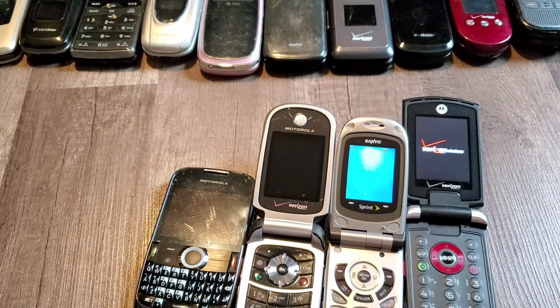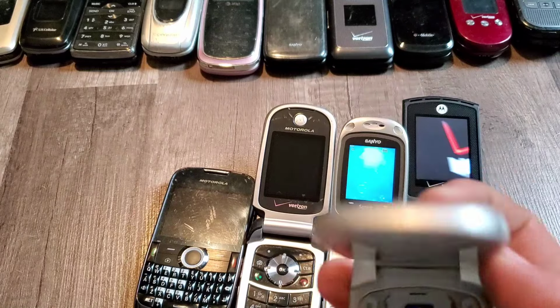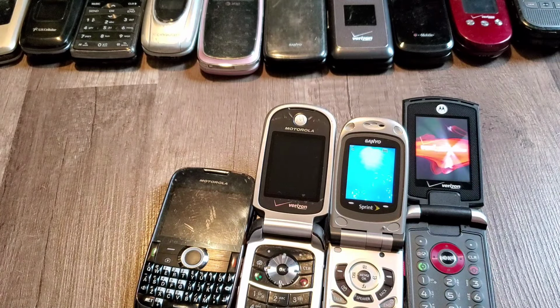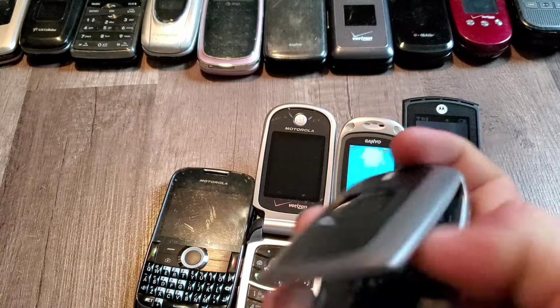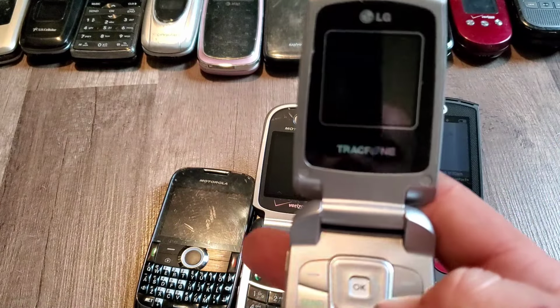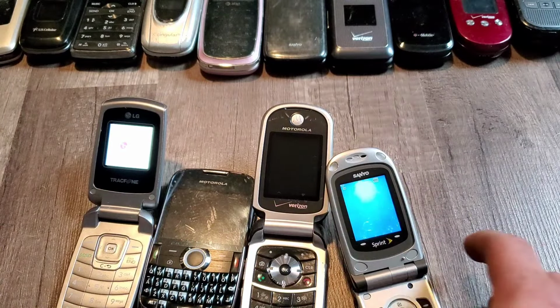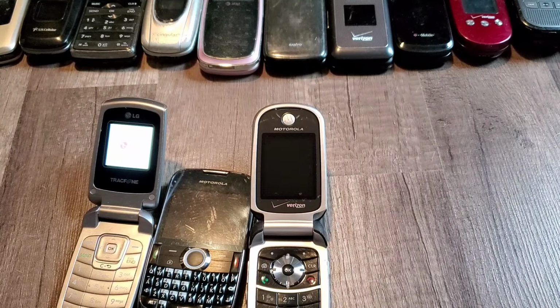Let's see. Here is a Samsung SPH-A620. It's got some dust on the inside screen I need to try to clean out. It's probably dead if I'm guessing. And here's the LG 410. Now mine used to have a really stiff hinge, but I got another one in a lot, and I swapped a bunch of parts out, and I fixed mine. So this one should be charged because I worked on it not that long ago. I'm going to turn this one off. Turn these off.